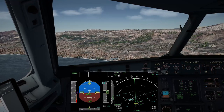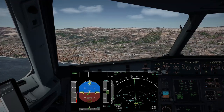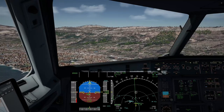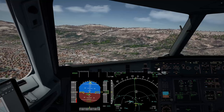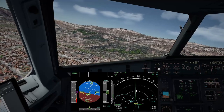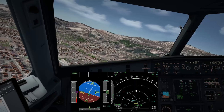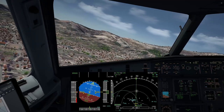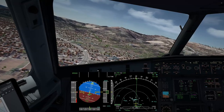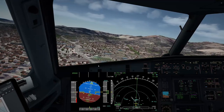Quite a lot of tailwind. Not ideal this runway today, but there we go, let's start the turn. And we follow this turn. Imagining it continued exactly like in the first part, all the way here.